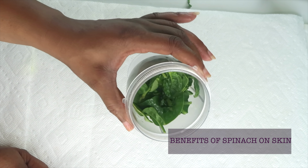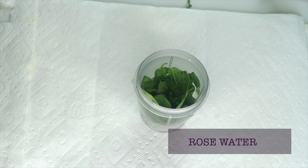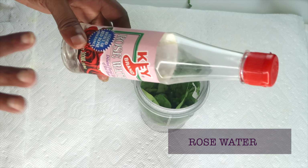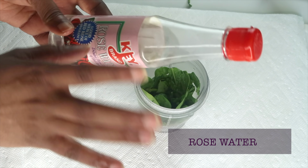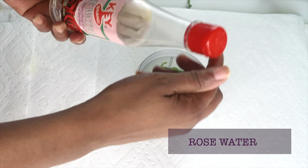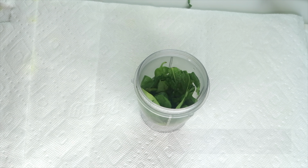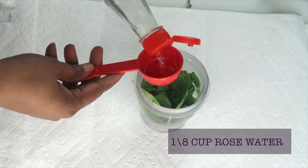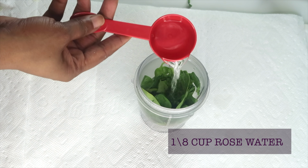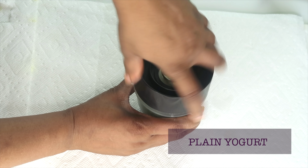Now once I load my blender with the spinach, the next ingredient is rose water, and rose water is hydrating to the skin, guys. Rose water can be used as a facial toner on your skin. You can also choose to put rose water in your refrigerator and just use it on your skin when you're feeling hot and your skin is feeling dry. So I'm going to pour about 1/8 cup of rose water, and we're pouring this in with the spinach leaves, and then we're going to cover.